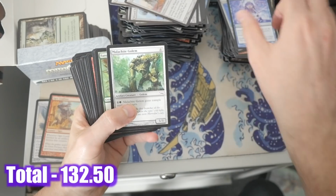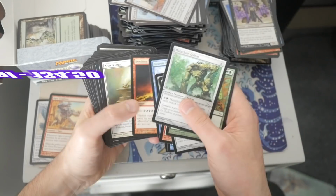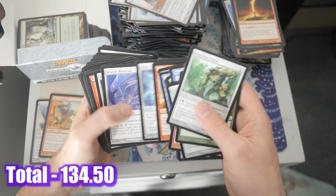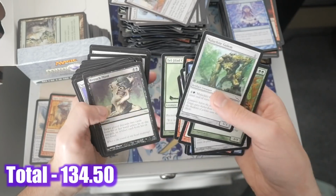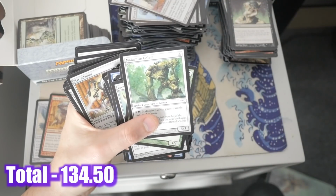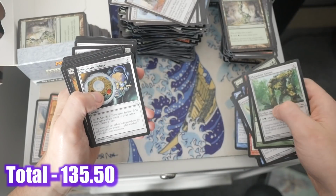Thoughtcast, another good card to start things off. Another Disciple of the Vault. Seething Song, nice. I think that's about $1 right now. Almost, maybe. Let's go through. What else do we have? Another Thoughtcast. Come on, I really want to see. You know what I want to see. You know exactly. I want to see some talismans. Show me some talismans. We got another tree.